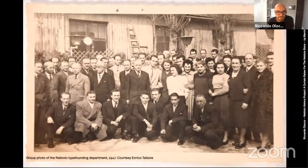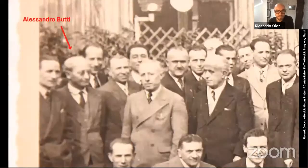Butti is always a character in the background. He's never in the center of a picture. And this probably reflects his nature. It seemed to me clear that he didn't have a big ego, unlike others who came after him. This is a group photo of a type founding department, and Butti is the second from the left. Here a close-up.